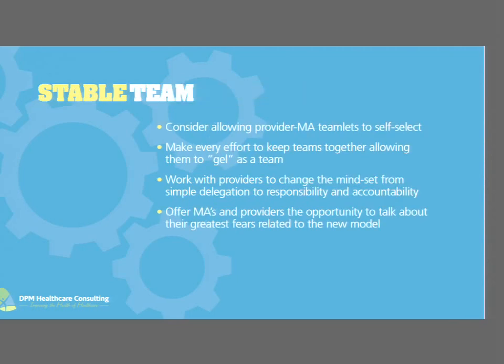So the stable team. This is a tough one. Consider allowing them to self-select. Now this gets to be a little bit dicey. And I will say to you, don't put the most disorganized provider with the most disorganized MA. You know, you want a little yin and yang here. And if this is a provider that still has 1 million documents stacked up on the desktop of their EMR, they probably had 1 million charts stacked up on the floor of their office when you were on paper. That doesn't change when you go electronic. In fact, it probably gets worse. So you want to put two people together who have complementary skills, you want them to make each other better, is my point.